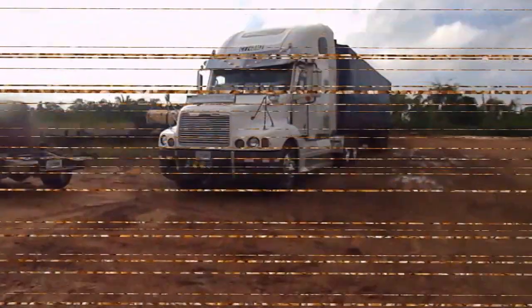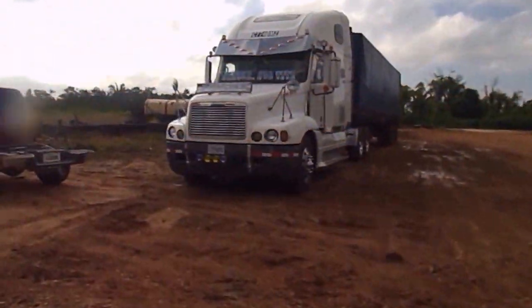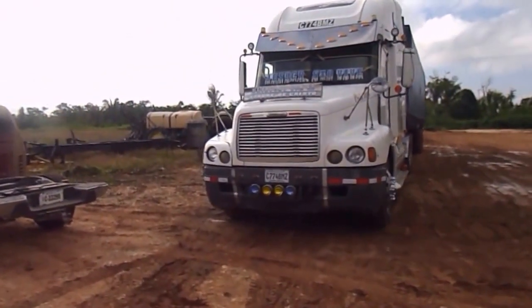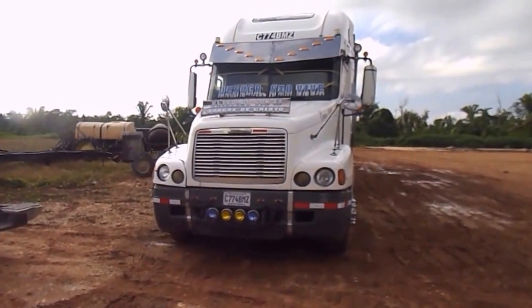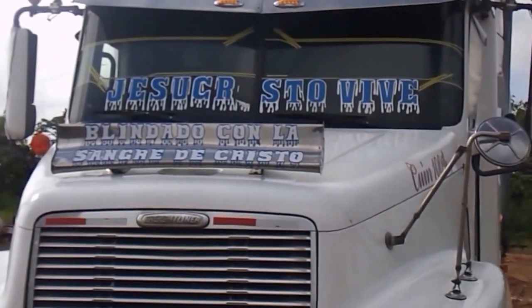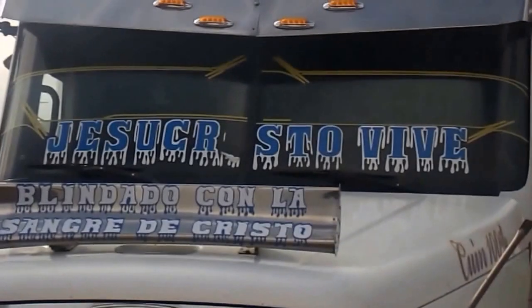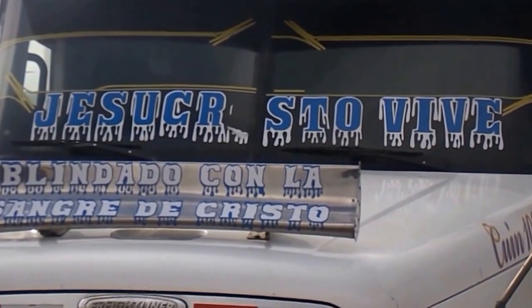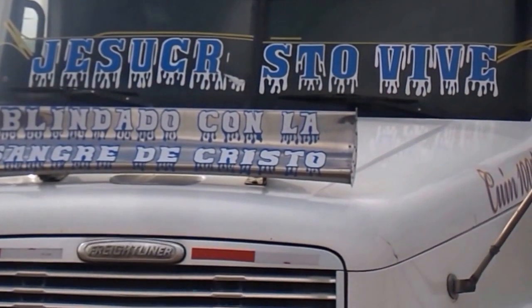I love the look of this truck. Pull up a little closer, Carolyn. You can see, I don't understand Spanish, but I think that this guy, as he's driving down the road, there's something he's thinking about Jesus. There's something dealing with the safety of the highway. And this is a beautiful truck. These guys drive really, really nice equipment.